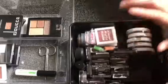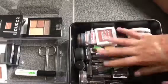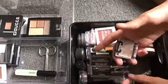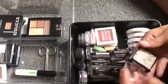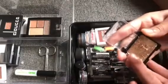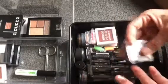Okay, so these are all my Wet n Wild eyeshadows, so I'm going to get rid of a few. I'm just going to go through them. All the glitter ones I'm getting rid of because they're literally just glitter and then it's like Vaseline at the bottom. So yeah, I'm just going to get rid of all the glitter ones.